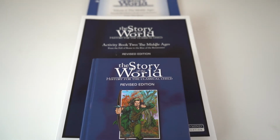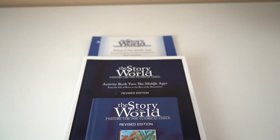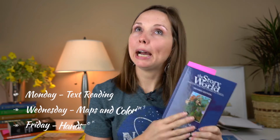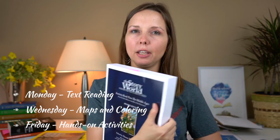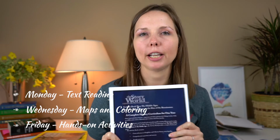Okay, so history and science, we do combine. My kindergartner and third grader do history and science together. Last year we did Story of the World Volume 1, Ancient Times. This year we're moving to Story of the World Volume 2, The Middle Ages. There's a little bookmark in here. We actually started last week. We read the stories in here one day a week. We do map work and activities out of the activity book another day of the week. And then usually on Fridays, to make Friday fun, we do activities.